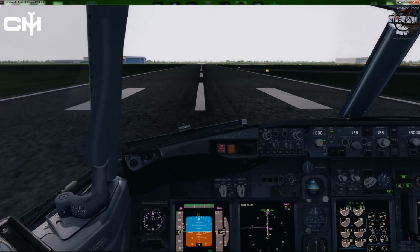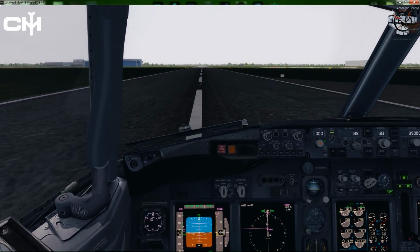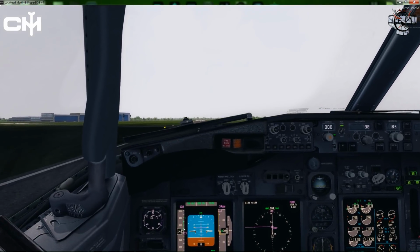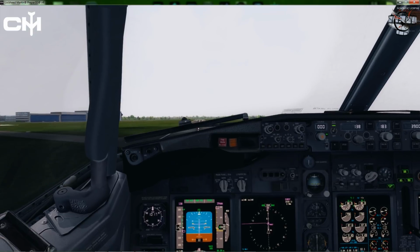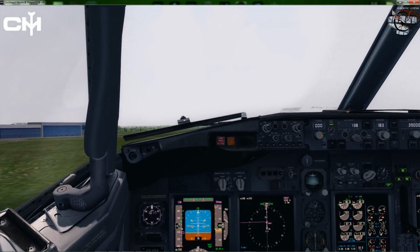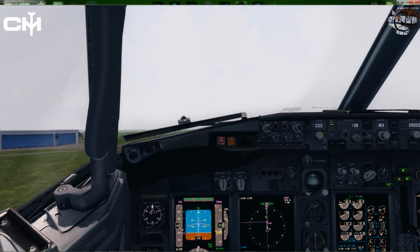V1. V2. I thought I had it set up so that somebody told me why both of those are on. It must still have the V1 on in the FMC or something like that. Either way, up and away we go.